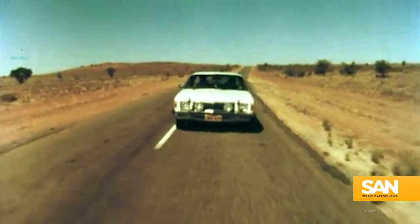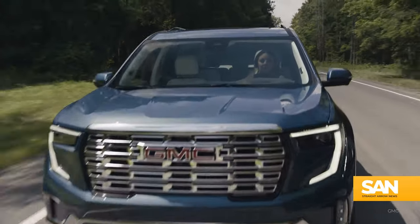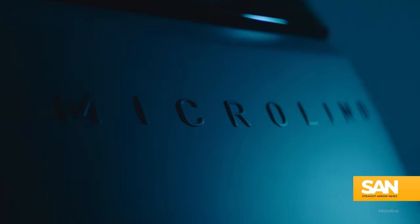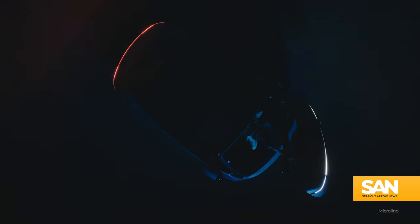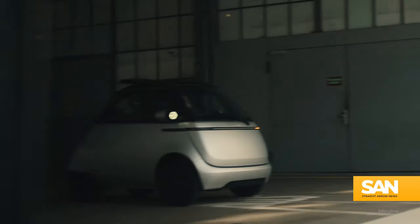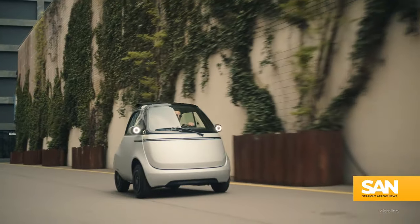Since the 1980s, the average weight of a car has increased by over 1,000 pounds, a trend known as autobesity, and it's been exacerbated by the rise of electric vehicles, which carry batteries that can weigh as much as 2,000 pounds alone. Enter the Microlino. It's an EV with a total weight that's about half of what those heavier batteries clock in at, just about 1,300 pounds.